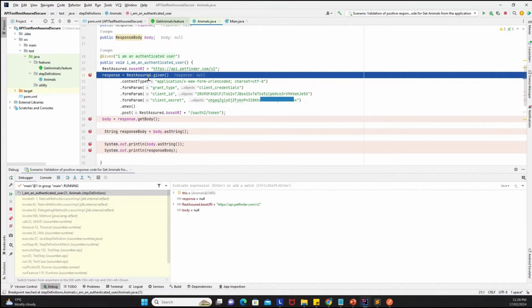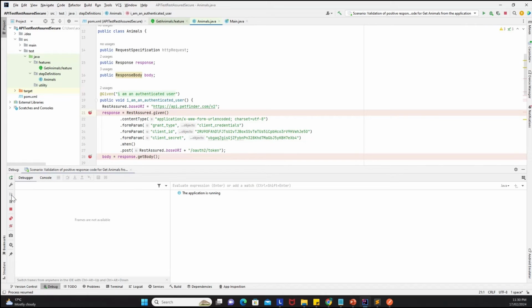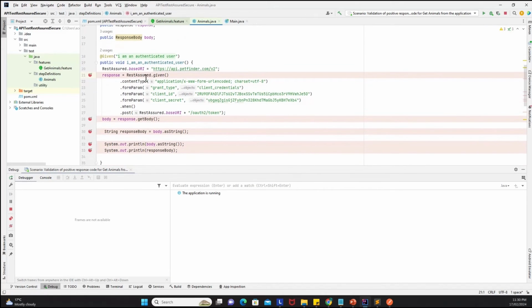Okay, so it has stopped over here, which is RestAssured.given. Now we have got the base URI, which is already declared above as RestAssured.baseURI, which is our http api.petfinder.com/v2. Now I'll click on this Resume Program button, as you can see over here, to proceed with my code. It will go to the next line where exactly the breakpoint is. So I'll click on Resume Program, and my API is being called.